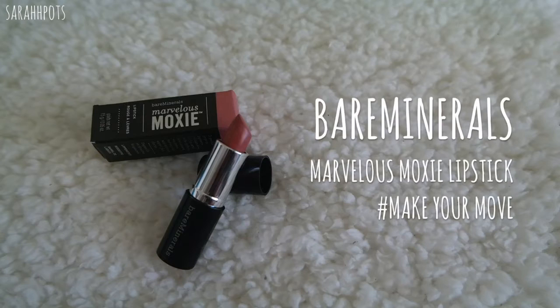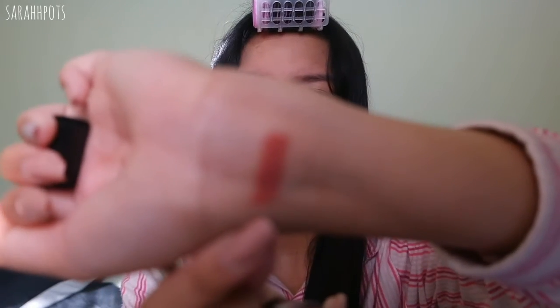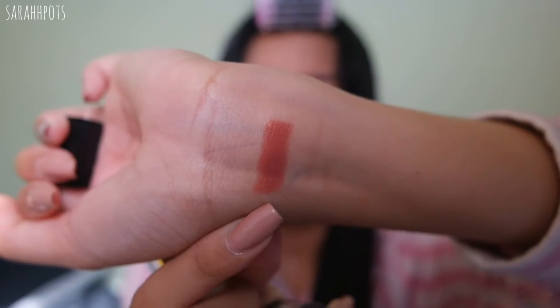I also got the BareMinerals Marvelous Moxie Lipstick Rouge in the shade Make Your Move. Now I can show you a swatch, but this is basically a dusty rose color, and it's pretty much the shade that I like to use a lot. If you look at it here, right there, and I think this is a travel size.